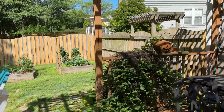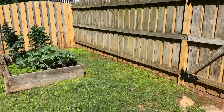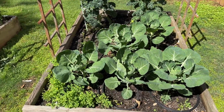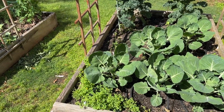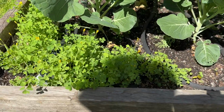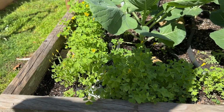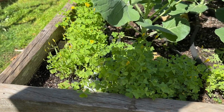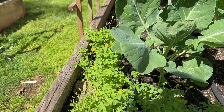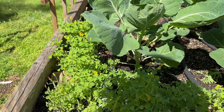I'm going to head over to the garden first because surprisingly, when a deer came over and helped me forage, I was shocked at what I could find simply in my garden that I did not even plant. And so right here, if you notice, there is a lot of wood sorrel. This is called oxalis, scientific name. Wood sorrel is very nutritious. And I have heard that you can make a lemonade out of it, so maybe we'll try that today. You can also throw it in your salad.